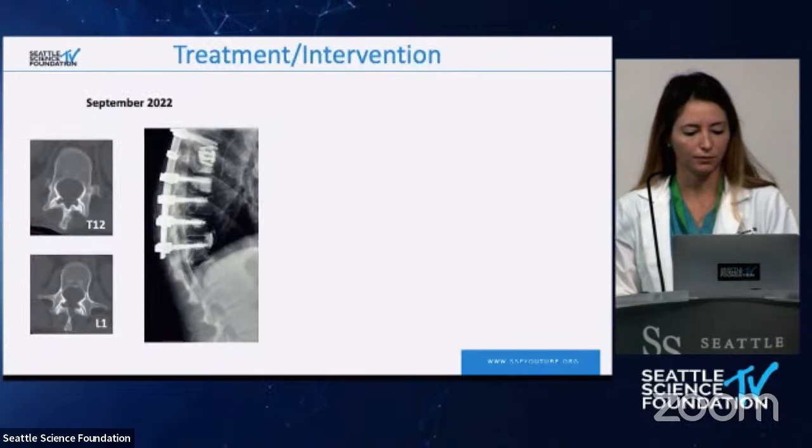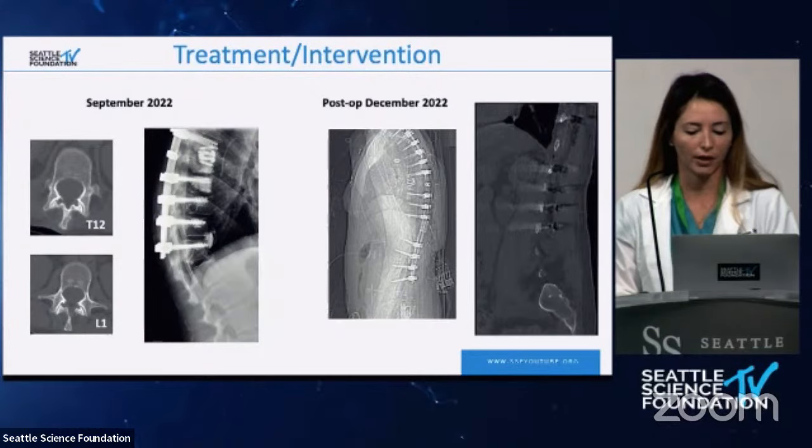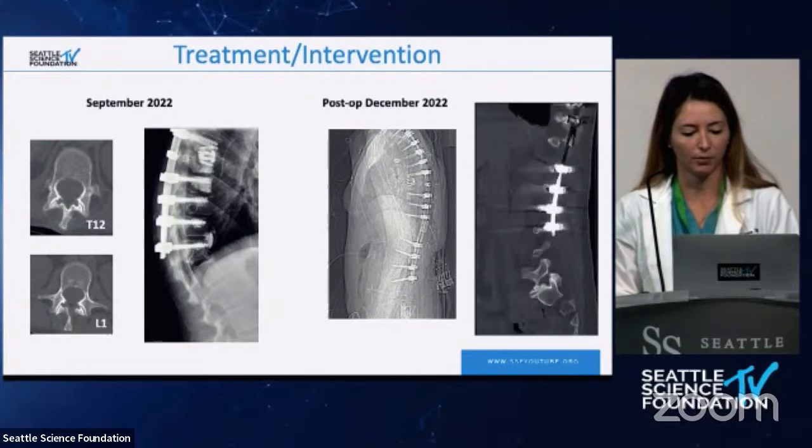And to top it all off, I just wanted to show she has very tiny pedicles, so putting in hardware in this case is a little anxiety provoking. But we just took her to the OR and we did an extension of fusion to L3 with a reduction of the kyphotic deformity. Again, we don't have any scoliosis films yet because we just recently operated on her.